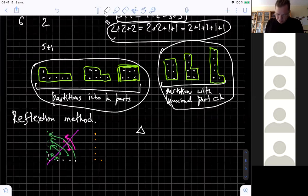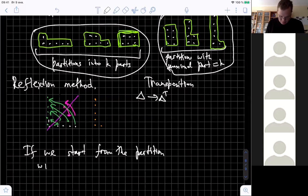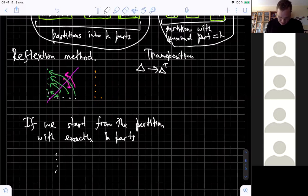So we can use the transposition. It goes from diagram delta to the diagram delta transposed, delta t, and so we just reflect on the main diagonal. If we start from the partition with exactly k parts, it means that the height of the diagram will be exactly k.